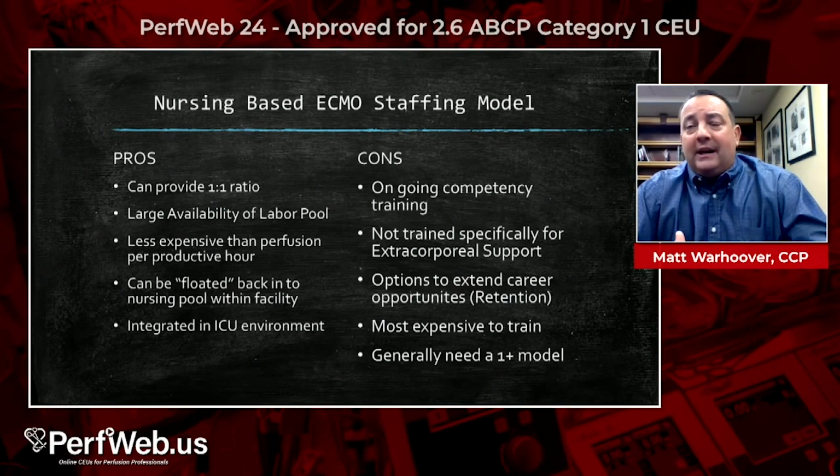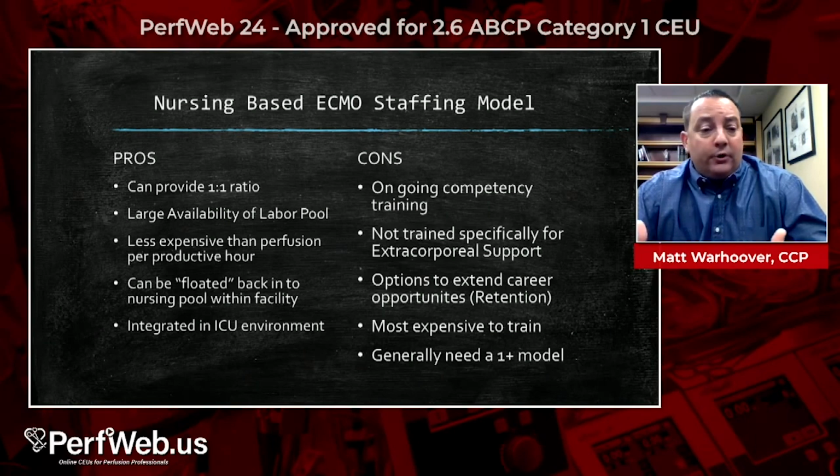Generally, on the con side of it, there usually has to be at least a 1+ model involved in that. So you have a nurse taking care of the patient and the ECMO circuit. You usually always have to have an additional hand on deck that is designed just for and assigned to the ECMO program. You may have 4, 5, 6, 7, 12, 20 patients on ECMO, and you can have that 1-to-1 ratio, but you still have to have a 1+ model, whether it's giving breaks and lunches or just an extra set of hands in a difficult situation to manage through, whether it's an acute patient that is unstable, or if you have to actually do an intervention onto the circuit or onto the patient.